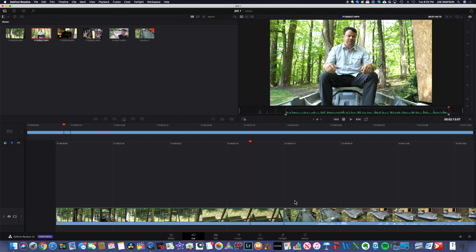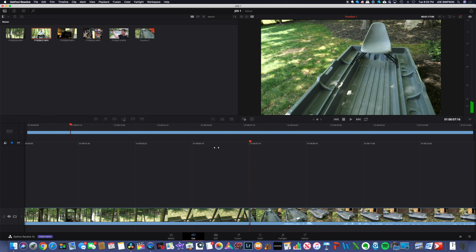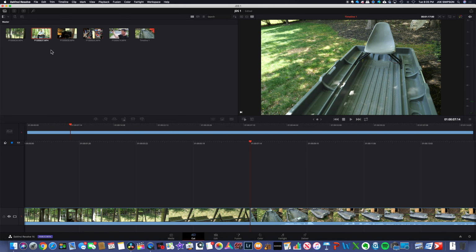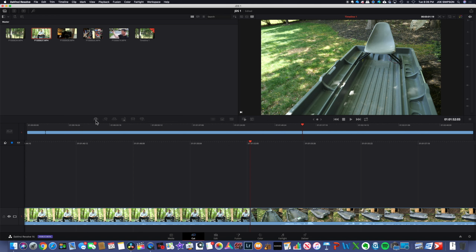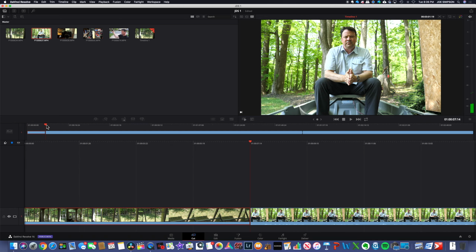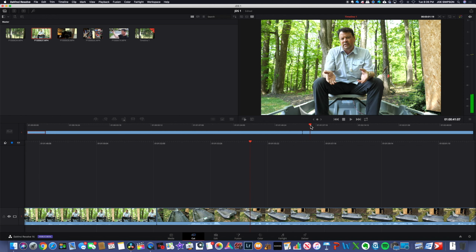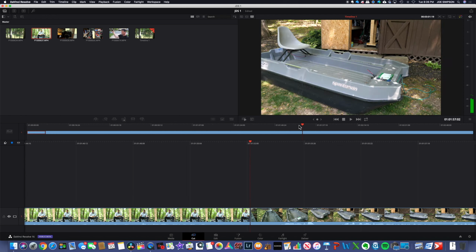and let's put that one in front of the other clip, because I started with the intro and then I showed the boat. So in this case, I'm going to wedge it in. All right. So if you've noticed up here, I've got a clip in the middle, and I've got a clip in the beginning. The clip in the beginning is just a meaningless window shot that I just threw in there. This one's the intro shot of me talking. And of course, this one is the let me show you the boat clip.